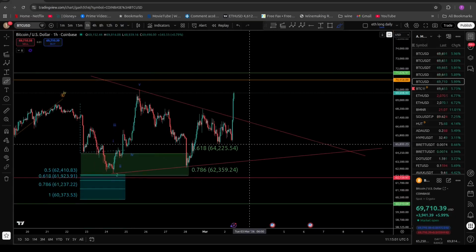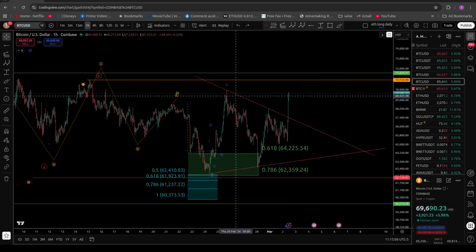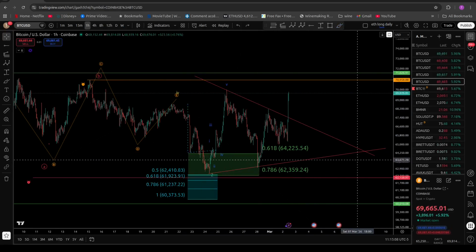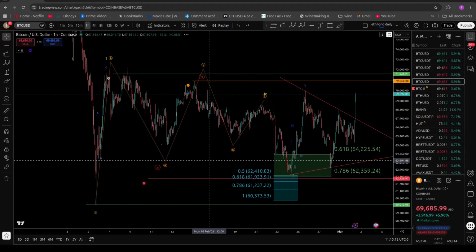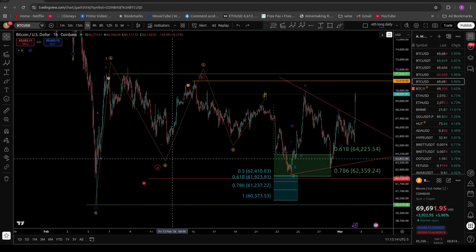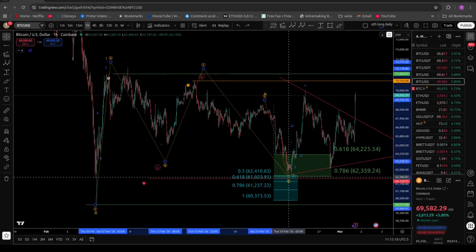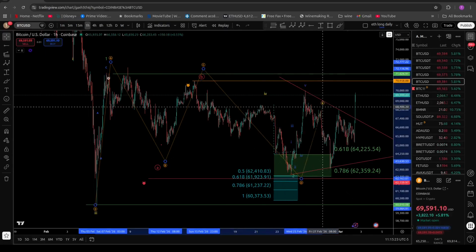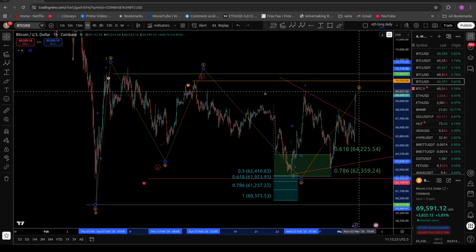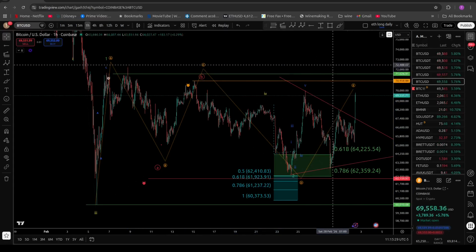I think in my last video last week, I was emphasizing this sideways movement. I was also saying, what was it here? Yeah, this A, B, C, D, E, it could just extend, and this could have been just the D. And honestly, this could be, once again, the E. So we really need to be careful.